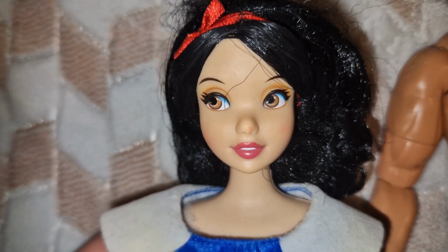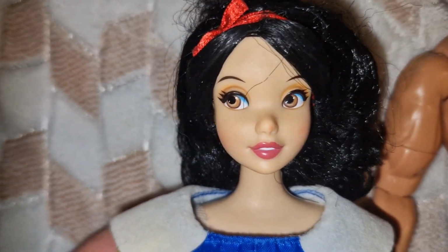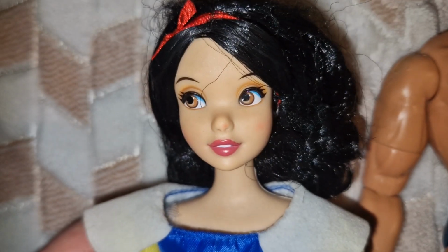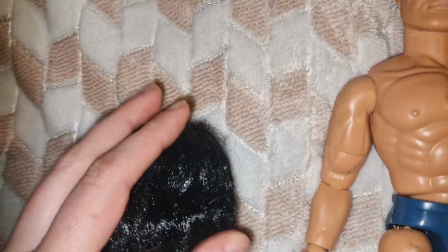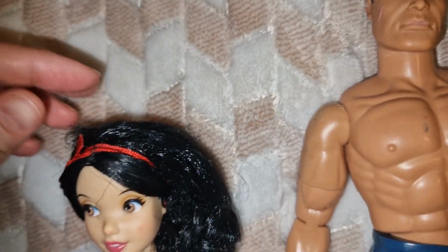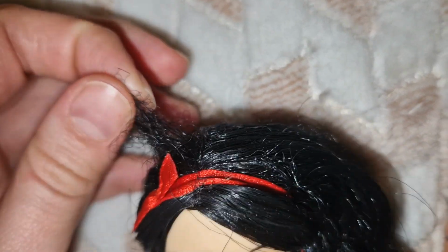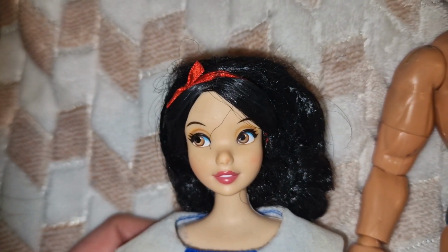I don't know what it is about her. I really like the face and the face mold, but I don't know. I have decided that I don't care too much for her. Maybe it's because the hair isn't perfect, or, you know, it has a few pulls here and there. But other than that, I don't know. I'm not very excited about her, let's say it this way. So I'm not keeping her.